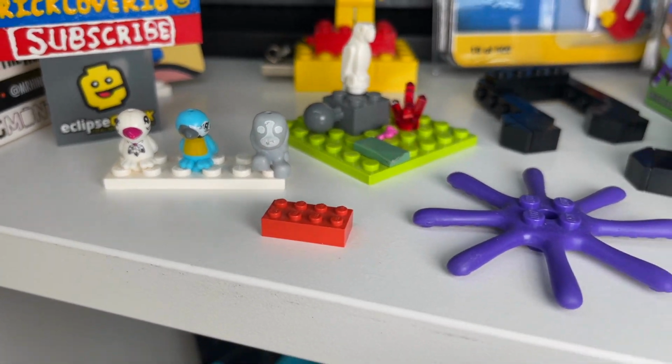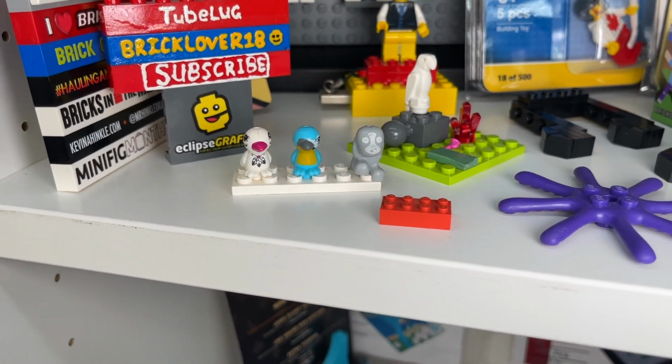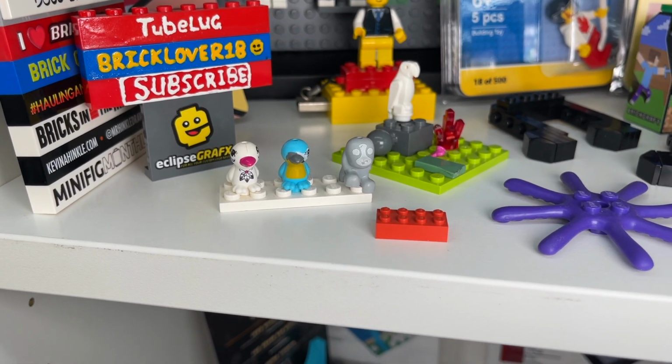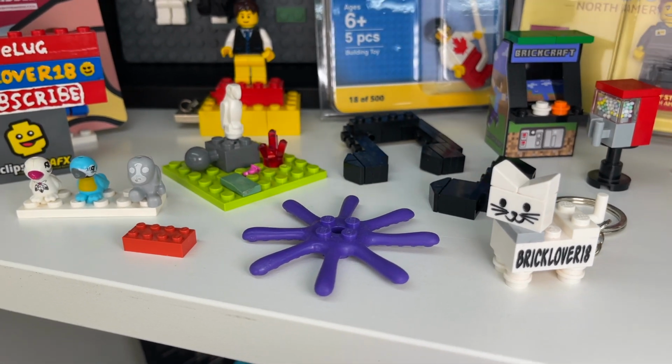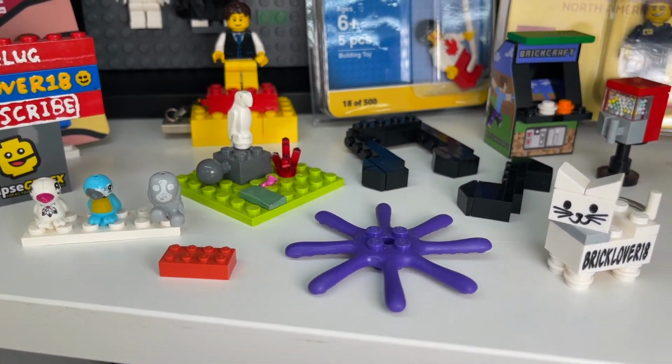I do have this small 2x4 Modulex brick, which is a Lego brick, an old system that they used to use. This one here is a Big B brick splat. You know, Big B Bricks, he was a very prominent member of the Lego community. He used to give out those for free.